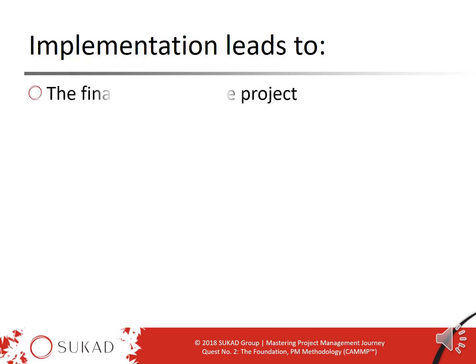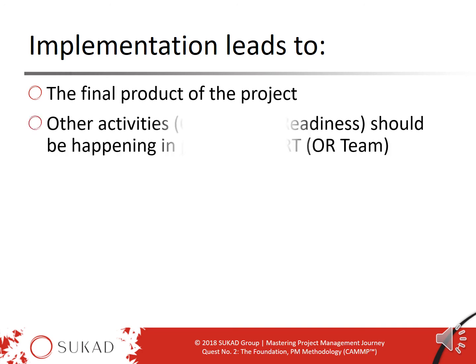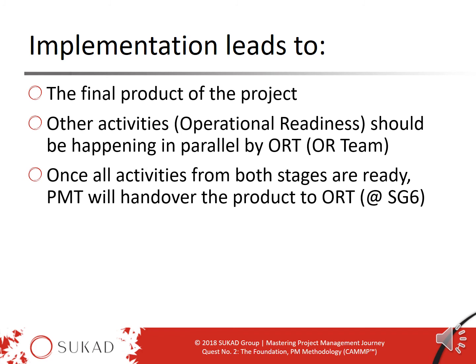So implementation to close out leads to the final product of the project. Other activities, operation readiness, will be happening in parallel. That will be the next topic. Once all the activities from the operation readiness stage and implementation stage are ready, at gate 6, we do the handover. Again, this is the subject of the next stage.